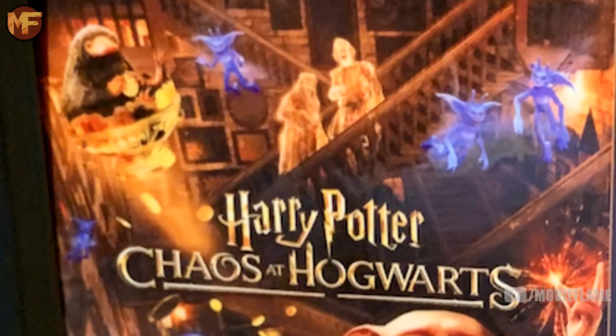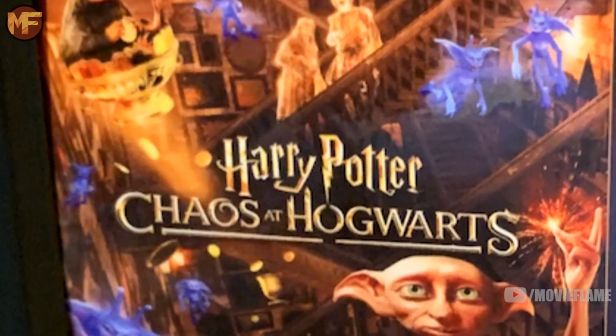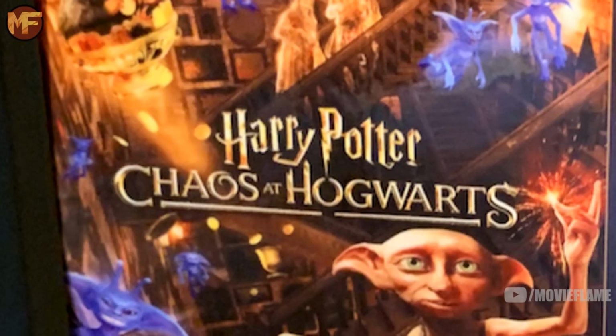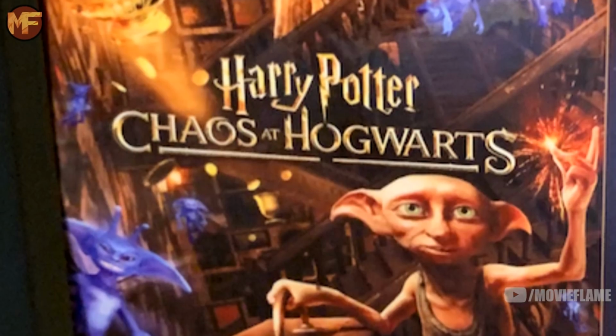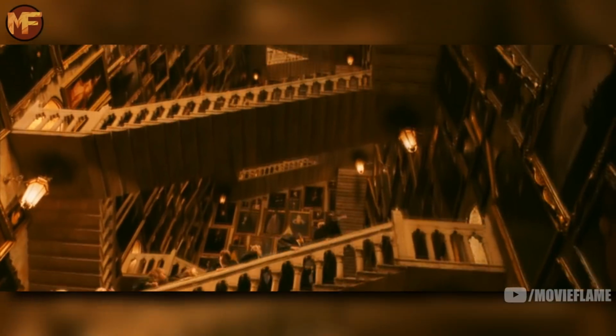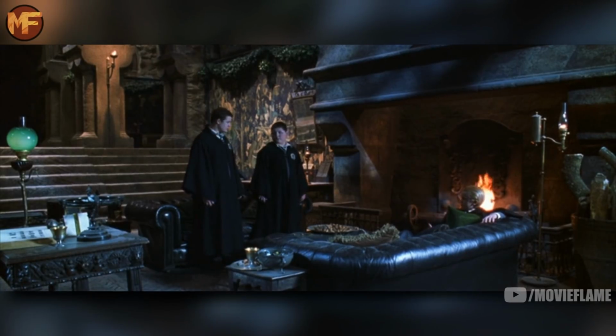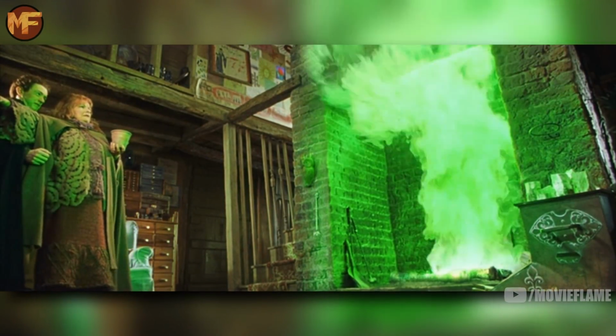For this one, you have sensors on not only your hands, but your feet and your back as well. You can also see everybody else in your group in the VR experience, and you actually walk and move around instead of just sitting like the last one. You follow Dobby and walk through Hogwarts. You go on the moving stairs, you enter the Slytherin common room, you enter the Great Hall, and you end up going into a fireplace to go through the Floo network.